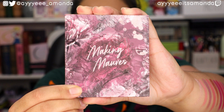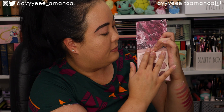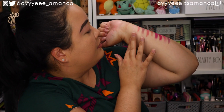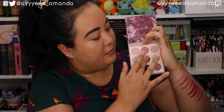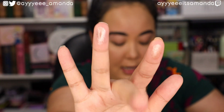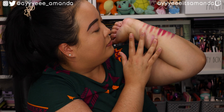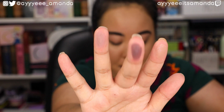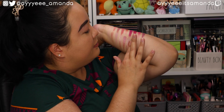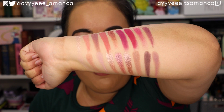Up first for comparison swatches is Making Moths. R&R, Solitaire, Big Moves. Bi-Coastal, A La Mode, Mauve on Top. Tongue Tired, Marquee, Big Fig. Here is Fine Feathered swatched next to Making Moths.